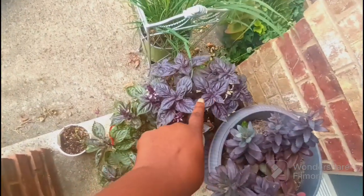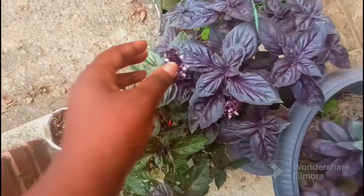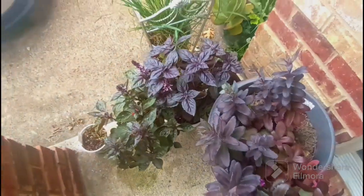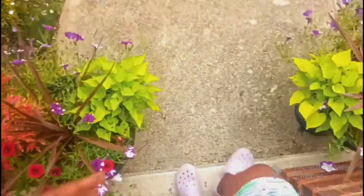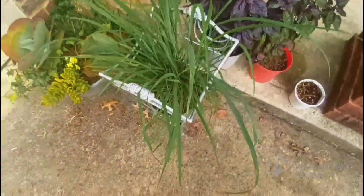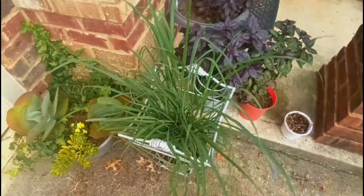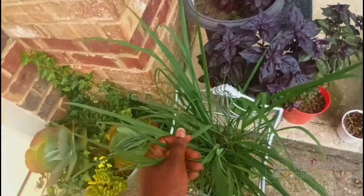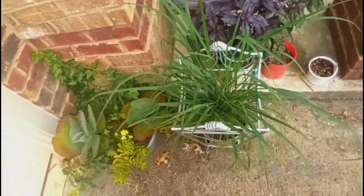we have some purple basil that has grown in and is starting to flower, and isn't that the most beautiful flower? I think they're absolutely amazing. Let me walk around so we can see what's going on. In this little container here, I have some lemongrass. Big and beautiful.